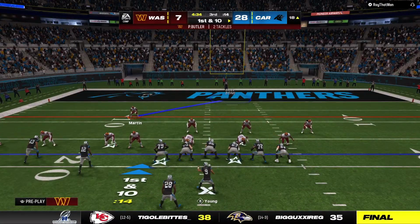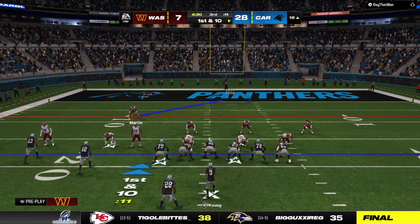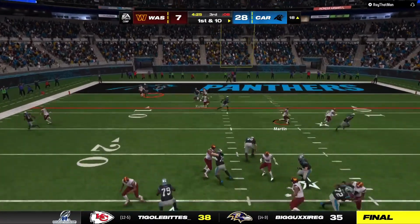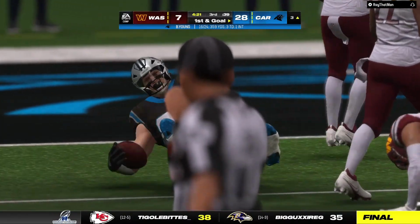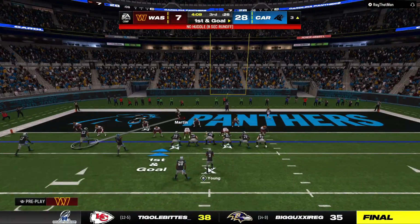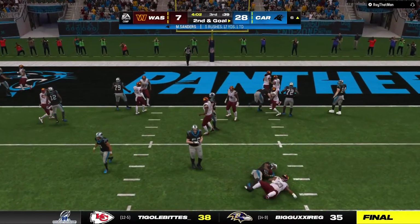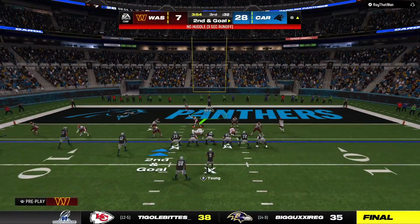First and 10 at the 18-yard line. Now Young. There's that man again. It's complete. And the Panthers are going to have a first and goal coming up as the tackle is made at the 3-yard line. They'll run with Sanders. And this has been a familiar sight all afternoon as they stop him behind the line.